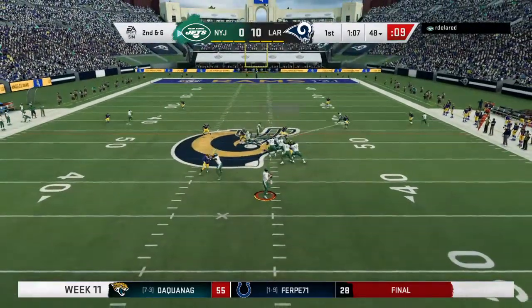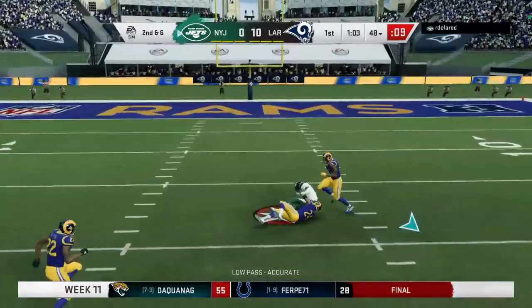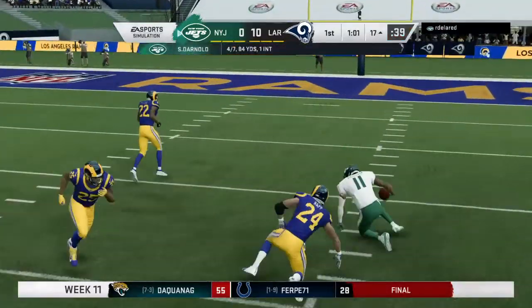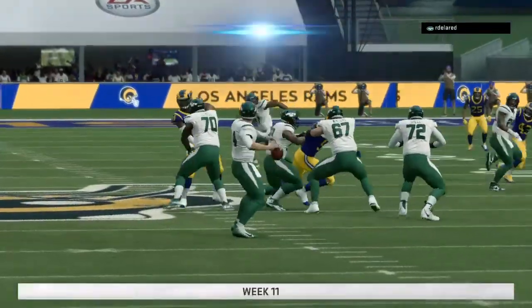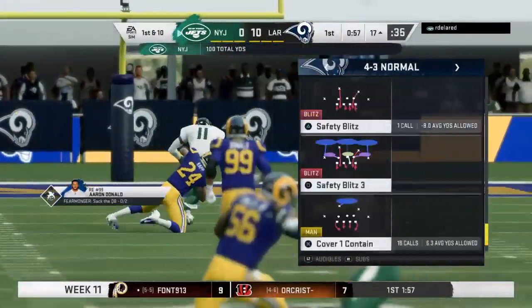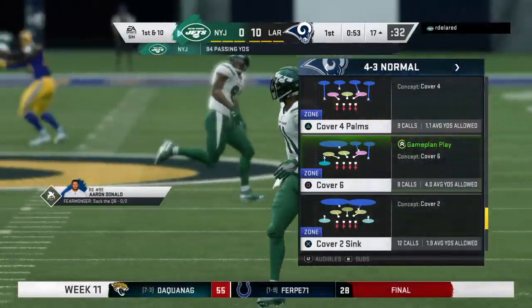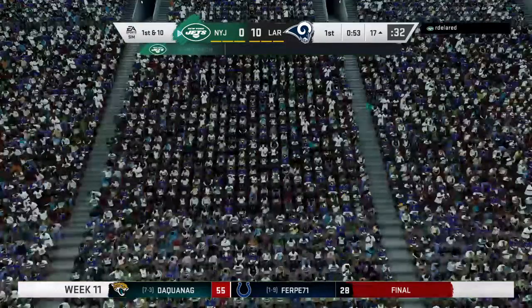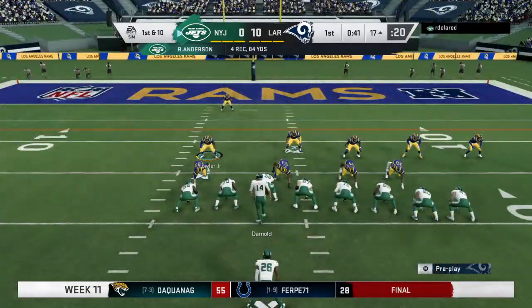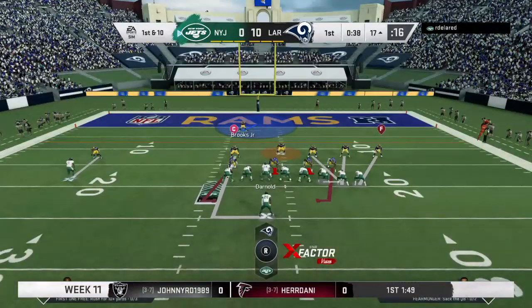From just shy of midfield, Darnold, he's going to air one out for Ant. It's caught inside the 25. And they'll wind up getting this one all the way down inside the 20. It's a gain of 35. First down, Jets. So the big play means just like that, they'll operate from the red zone now on 1st down.